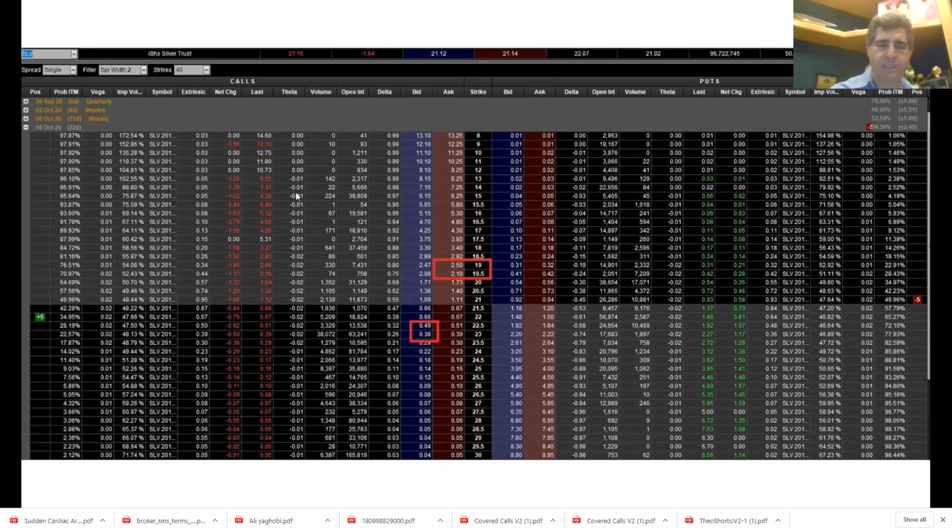So around 21, what I did personally, as you can see, these are actually my positions from before. I've sold 21 puts and I actually own 22 calls. So I would be happy owning $21 silver, actually. So basically, this is what I want to share with you: silver's at 21.